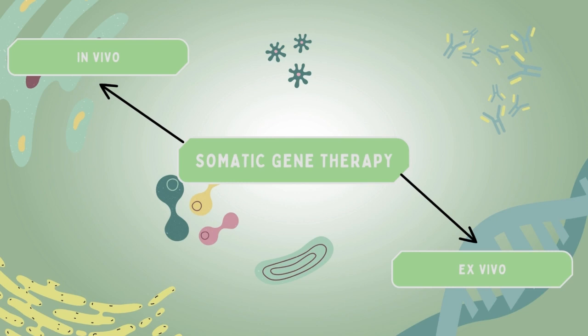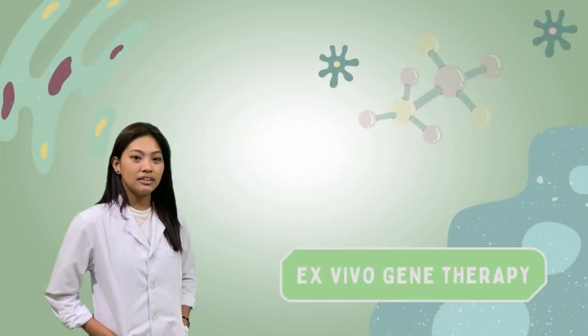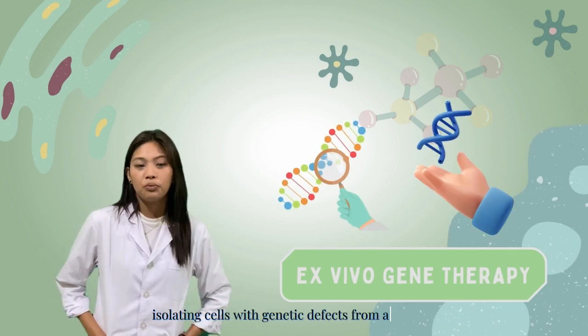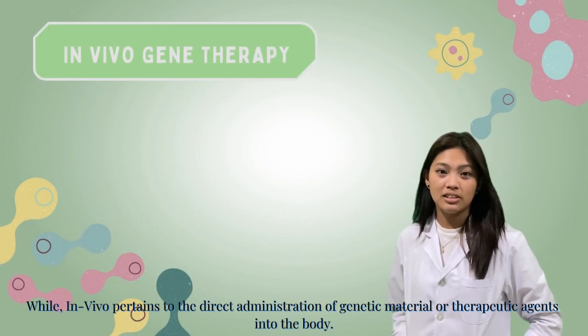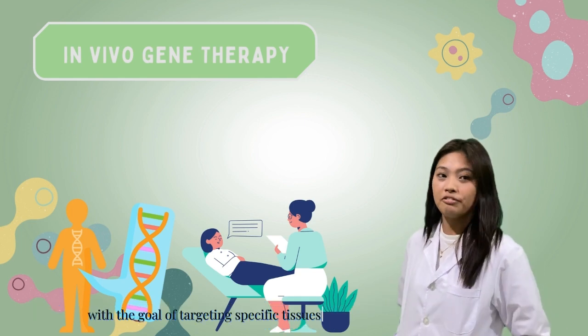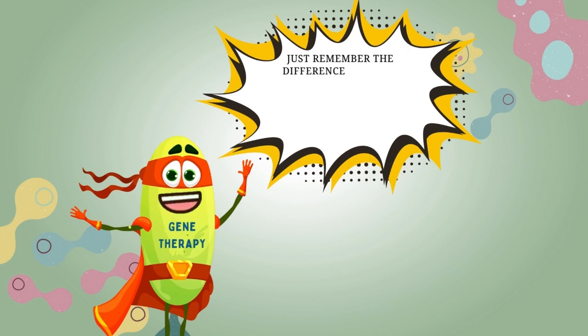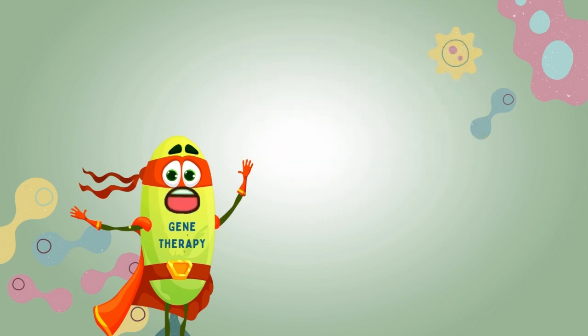There are two types of somatic gene therapy, the in vivo and ex vivo gene therapy. Ex vivo is the transfer of genes to cultured cells and reinsertion of isolated cells with genetic defect from a patient. While in vivo pertains to direct administration of genetic material or therapeutic agent into the body, with the goal of targeting specific tissues or organs requiring treatment. Just remember the difference between these two. In vivo means inside the body, and ex vivo means outside the body.